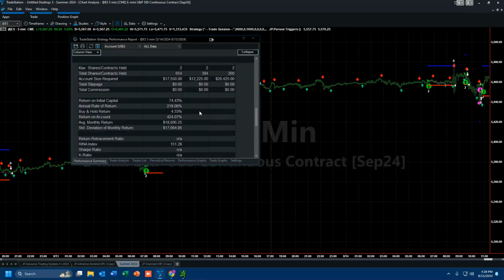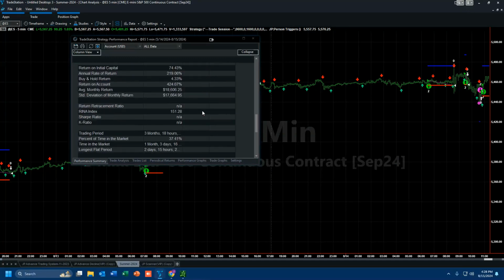So that's another metric that we want to measure a trading system. It's good to make money, but would you make more money by just buying and holding rather than trading in and out? Anyway, three months is the time frame we went back. You're in the market 37% of the time, so you don't have a lot of wall of worry. A true day trading program.